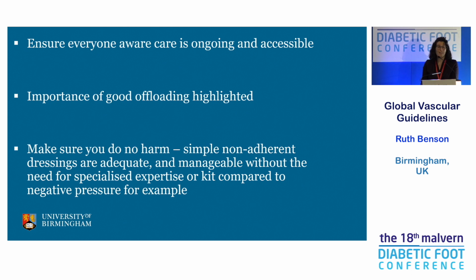The good offloading will always remain a key part of this care for ourselves and everybody else as part of the MDT. And the main key factor was to make sure that we did no harm. So high risk or high skilled interventions and dressings that we frequently use in our diabetic patients, for example, negative pressure, we would just advise not to use. Again, we have randomized studies running at the moment to truly establish the benefit of negative pressure in this cohort.